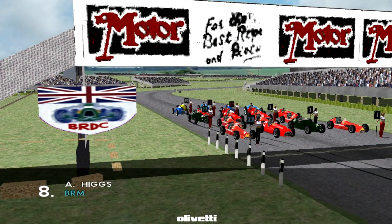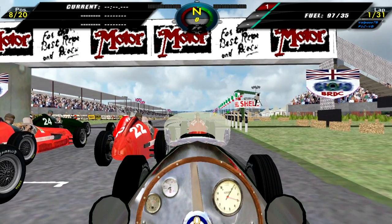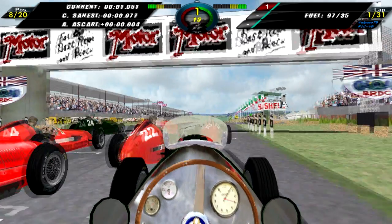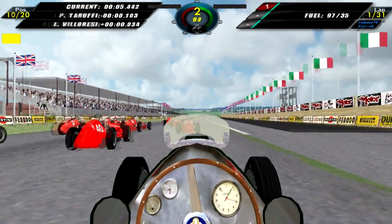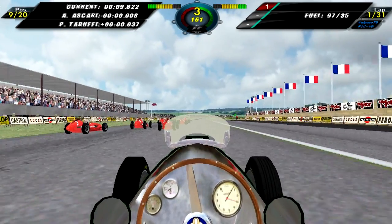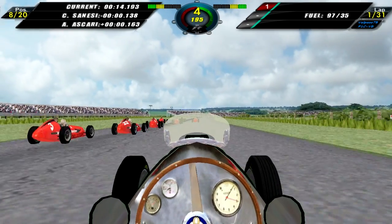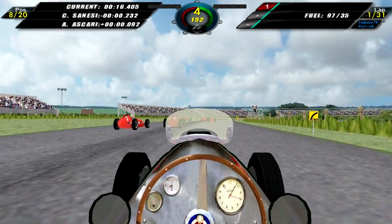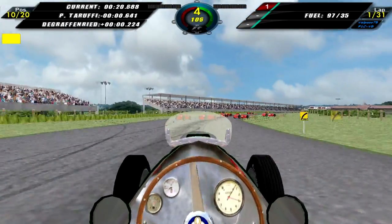A big race for myself and for Peter Walker. This is our, well, Andy Higgs's and Reg Parnell's home Grand Prix, so they are both expected to do well, especially since they are both driving British cars. And we are off to a rather disappointing start there, lose a couple of positions but gain them back almost immediately as we now rush into Woodcote, turn 1 here, and we can already see some carnage.